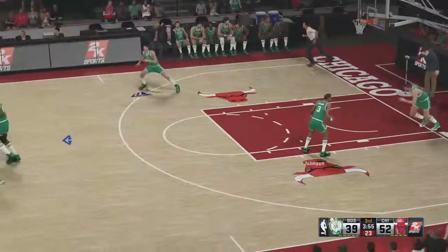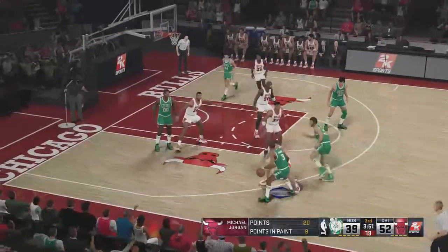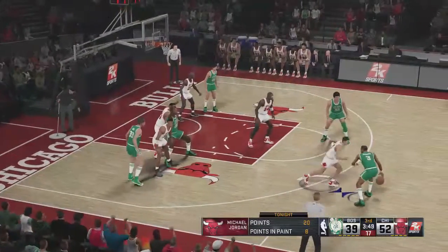Jordan's got the lead up to 13 now for the Bulls. That's just run-of-the-mill for him. A typical day at the office. He's one of the more skilled offensive players out there.